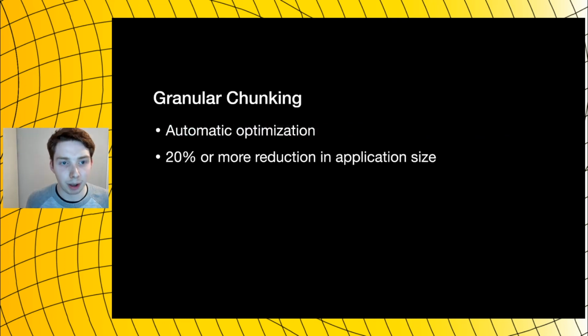Another thing that we worked on together with the Chrome team is Granular Chunking. So this is an automatic optimization that all Next.js users get just by upgrading their Next.js application. And it allows for smaller bundle sizes without any negative side effects inside of your application. So all you have to do is upgrade Next.js in order to leverage these improvements.